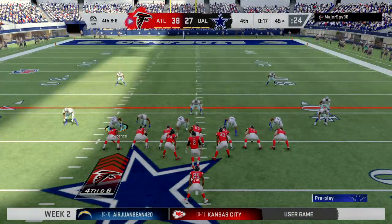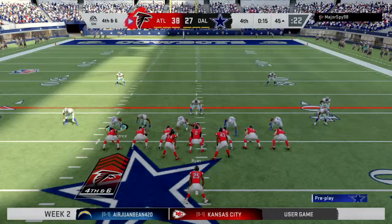22-80. Like 25. Line 54. Hey, pick it up, defense. Let's go.